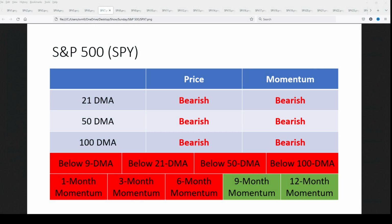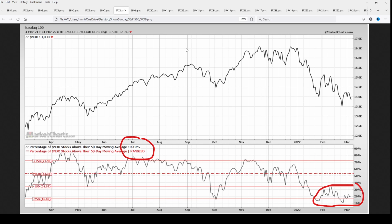Let's take a look at the Nasdaq, see if we get a better picture there. Maybe tech stocks give us some hope for a resumption of the uptrend. Look at the percentage of Nasdaq stocks above their 50-day moving average, below 20%. Again, this is what you would see as a huge buying opportunity. This is what you want to find if you're looking to take an entry point, but it's been down here since late January, and price keeps falling. So not a good sign.